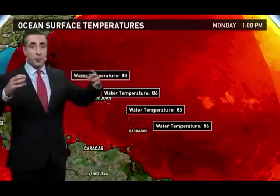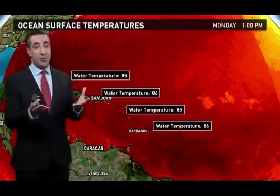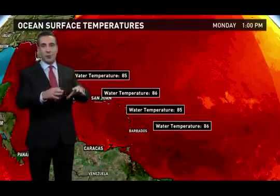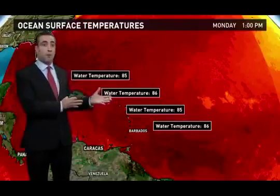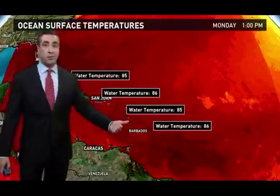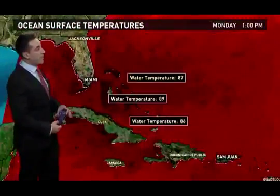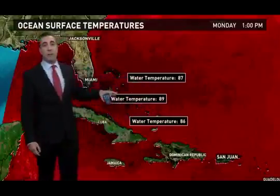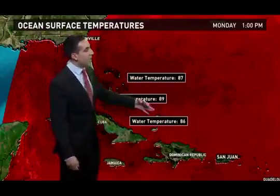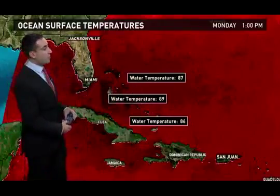Upwelling is when the storm is so intense, it kind of mixes up the ocean waters and pulls up the cooler water from below and in turn cools down the ocean surface. That won't be so much of an issue as we go through the next several days with this, since the warm water extends to such a depth that upwelling will not really stop it. As it's moving into the Bahamas, that's where you're going to find some of the warmest waters in the Atlantic. We're talking temperatures 86, 87, 88, even 89 degrees as you get towards the Bahamas there.